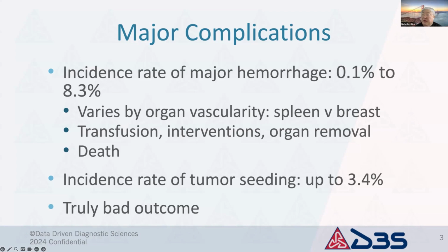And having talked with many, many radiologists, I can assure you that the radiologist will remember patient deaths for the rest of their lives. Tumor seeding is also a complication that is often discussed. However, tumor seeding is less common, happening about 3.4% of procedures. As far as bad outcomes are concerned, this is truly bad outcome territory.